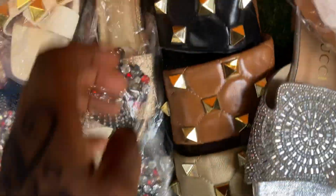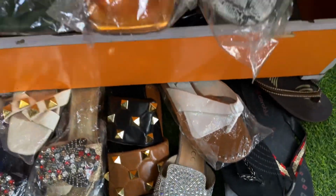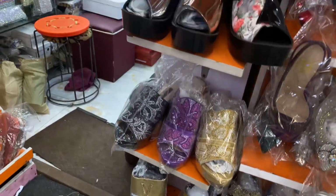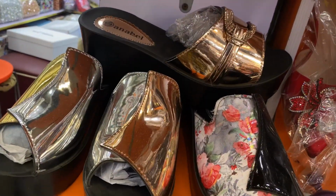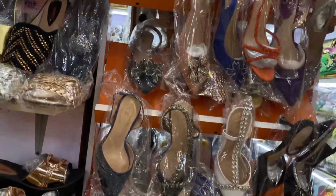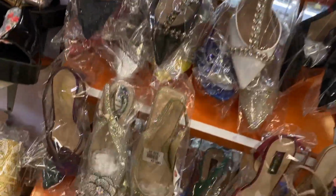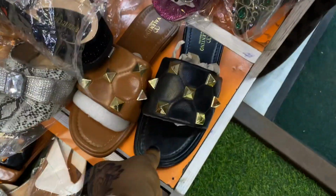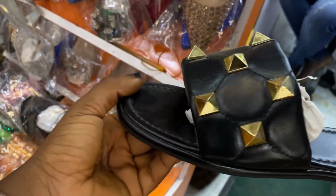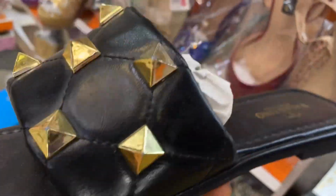Guys, look at this pump. See the quality of the pump. Can you see this? So really nice. Sorry, how much is this pump? 8,000. So guys, this is 8,000 naira.